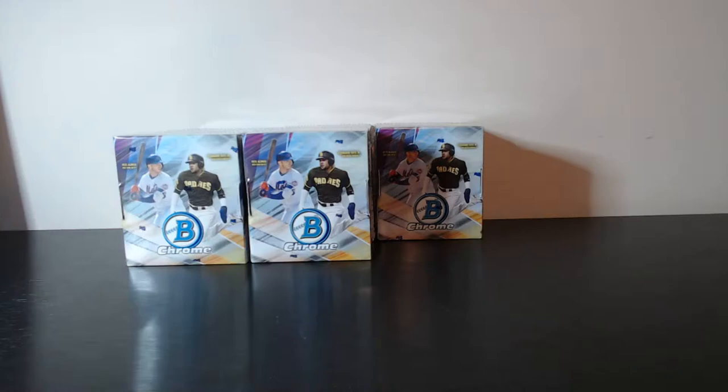We'll do it for box number four on the box five. Pretty nice looking case so far. I'm definitely seeing some better color out of this one than the last one.